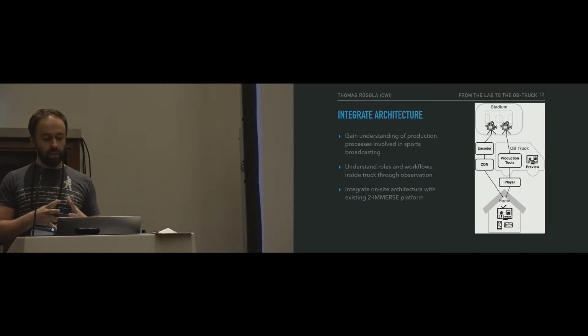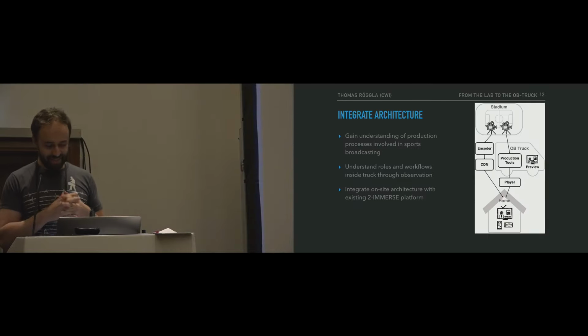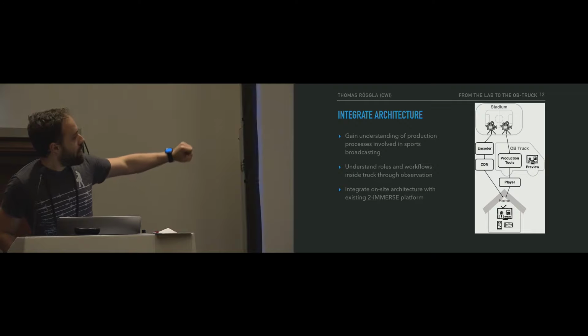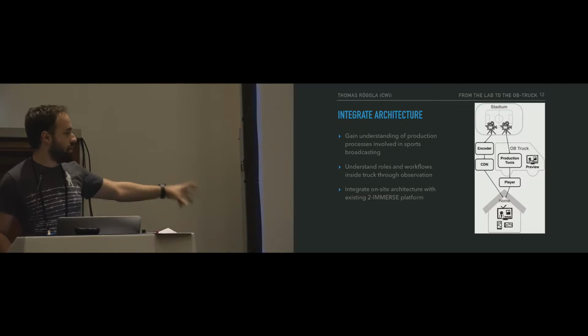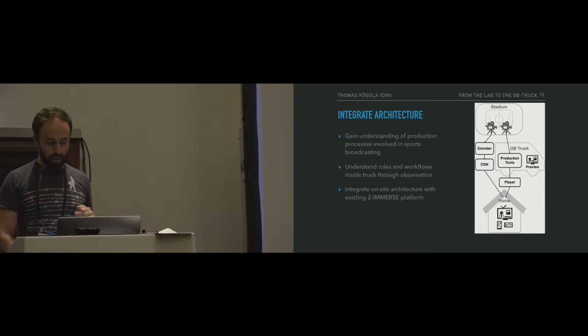And another challenge in the project was to integrate the architecture that you have on site, the cameras, the video delivery infrastructure, with the existing To Immerse platform. Here on the site you see you have the cameras in the stadium, and for us they need to run to an encoder, and the video data goes into the CDN, which is then delivered to people's homes. And also in our truck we have the production tools, which facilitate how the broadcast comes together and where things go on screen and all of this.